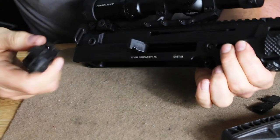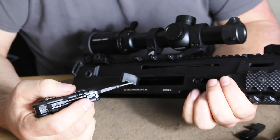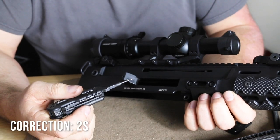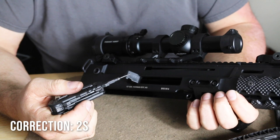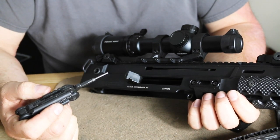Now looking at the receiver, again, we have a steel receiver. Now we're going to start talking about the 2M versus the 2MS. The 2M, 2MS is more relevant for the commercial rifles, and what we're going to talk about now is commercial as well as military.